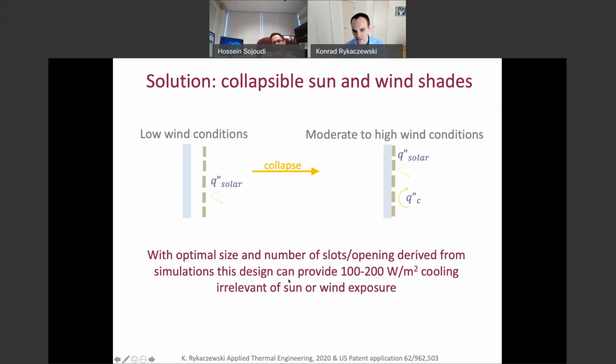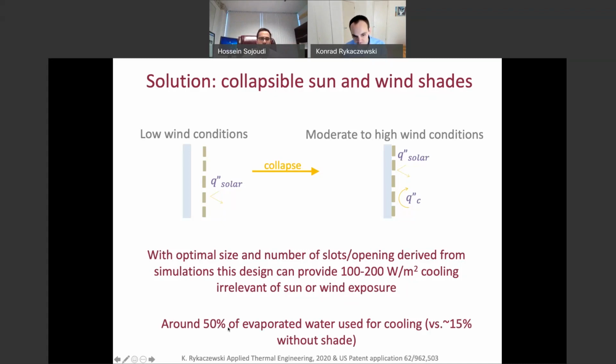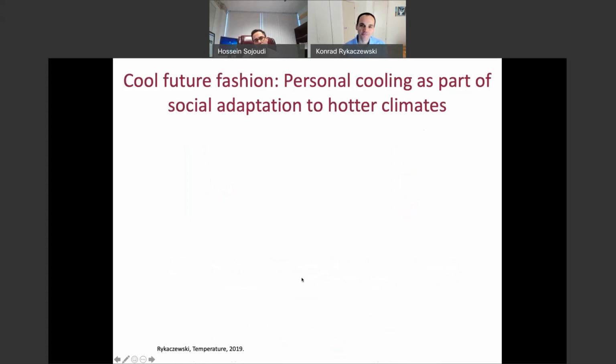You can get about 100 to 200 watts per meter squared cooling, irrelevant if you're exposed to sun or wind and so on. So this is not going to help you run a marathon, but if you're doing moderate activities, like construction or a walk or maybe a slow jog, this will provide you with enough to really augment your thermoregulation. On top of it, around 50% of the evaporated water is actually used for cooling you, versus say 50% without the shade. So that, I'm going to conclude.